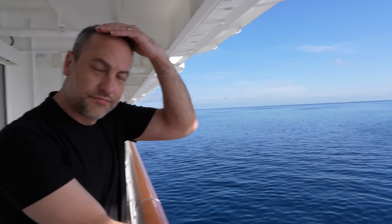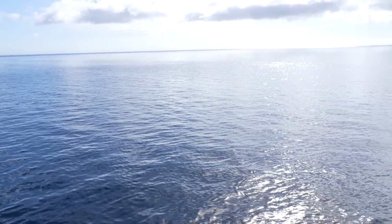So we are back in our room, and Steve let me know that there's a bunch of dolphins out here, and they're pretty close to the ship.